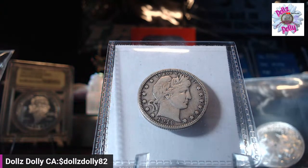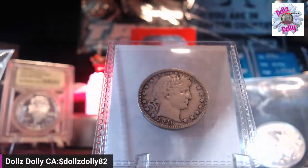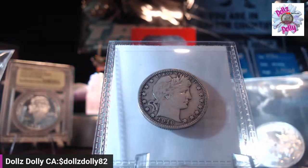Okay, I'm back, you guys. So the next one, 1910 S, was only 1,948,000 minted, 1,800 in MS63.